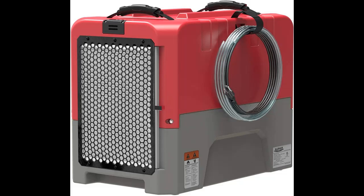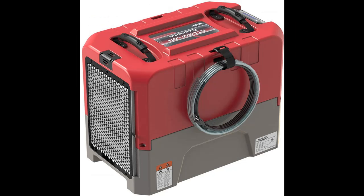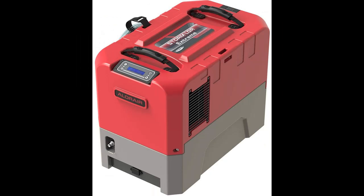ALORAIR Storm LGR Extreme 180 ppd Commercial Dehumidifier is designed specifically for flood and water damage restoration. This is the most compact dehumidifier ever produced for restoration dehumidification, for easy transport and energy saving. Its stackable design can not only save flood restorers more space but also make it possible for numbers of machines to be transported to the destination for after flood restoration tasks.